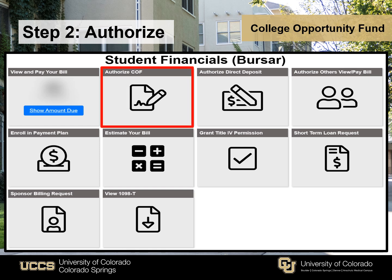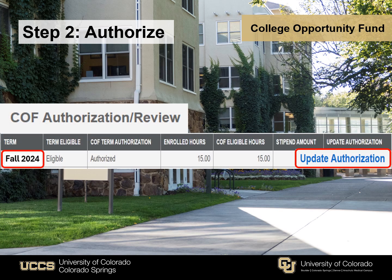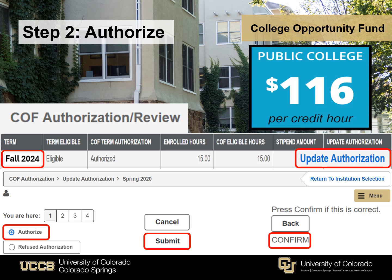In order to authorize your COF and have the COF take off $116 a credit hour, you have to log into your My UCCS student portal, select the Student Financials Bursar tab, then click on the tile that says Authorize COF. The next steps to authorize your COF, you just follow the steps. Select the term, for example, fall of 2024, and select Update Authorization. Click on Authorize, select Submit, click on Confirm, and you'll be ready for your $116 to be taken off your account per credit hour.